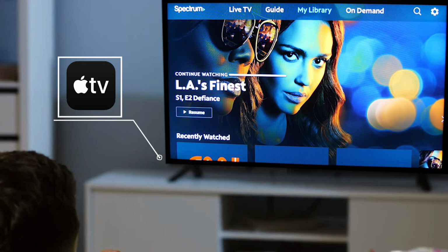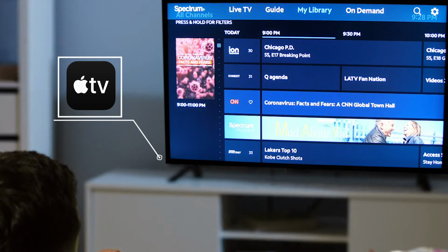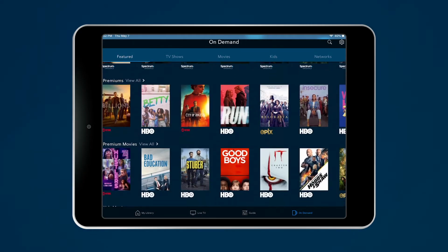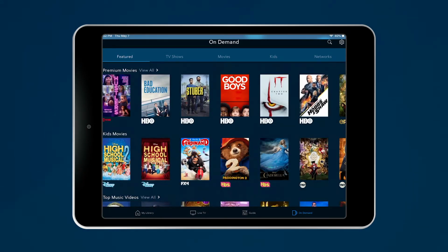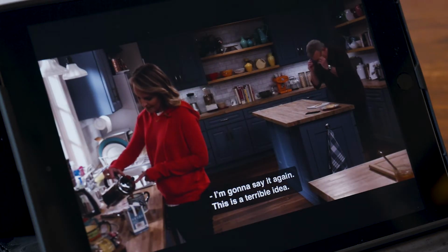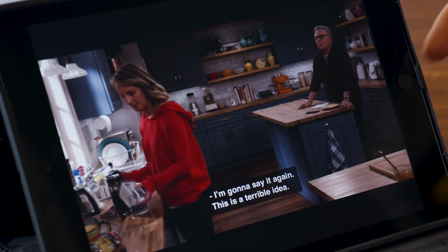Now, if you're using one of our other video products like Spectrum TV on Apple TV, or Spectrum TV perhaps on your iPhone or Android or tablet, these products were also built with accessibility in mind and were built to work with the accessibility features of those devices. So make sure that you give them a shot and download those apps on your Apple TV or your mobile device and let us know what you think about them. I personally really like Spectrum TV on Apple TV.